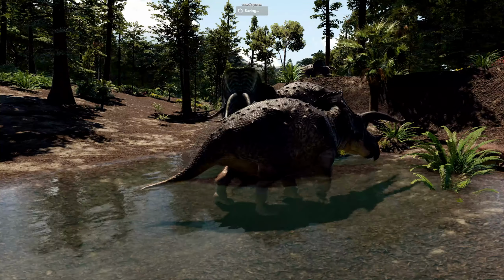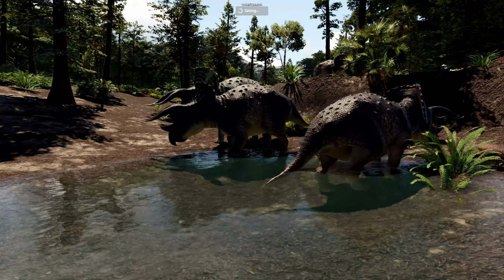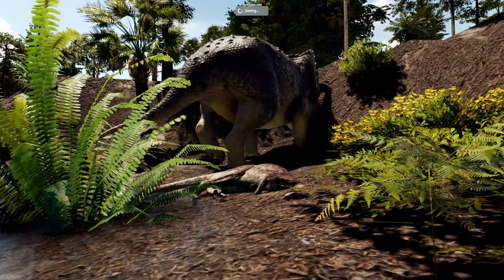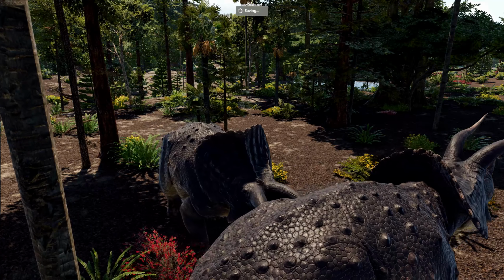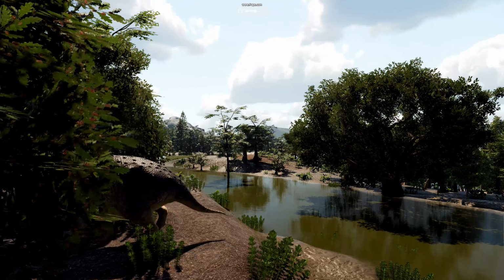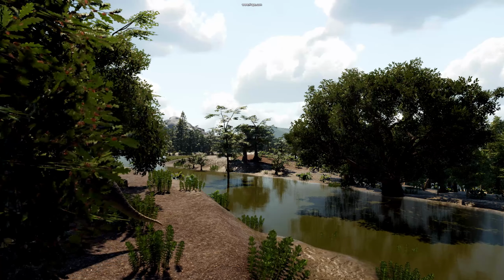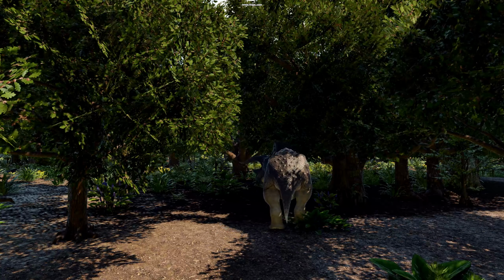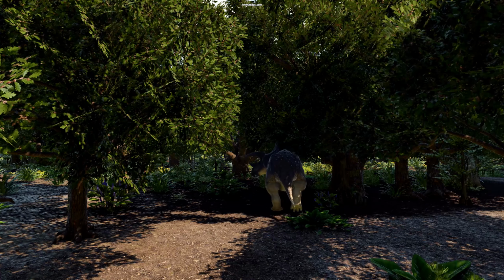Small pools have formed in the forest as a result of the wet season rains. Here the Fiascolosaurus and Triceratops drink together. Elsewhere, in the other direction, towards the coast, the swamp waterways and channels are winding through the swampy forest.